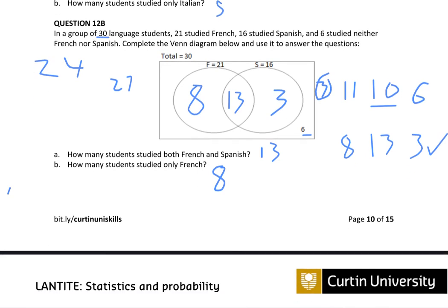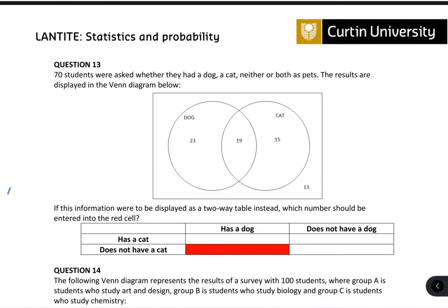Okay, moving on. More Venn diagrams. 70 were asked whether they had a cat, dog, or neither or both. The results are displayed in the Venn diagram below. So 23, 19, and 15, and then we've got 13. 23 and 19 is 42. 15 and 13 is 28. Yep, so there's that 70.